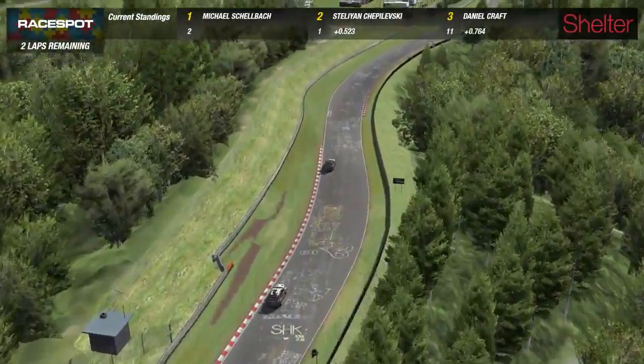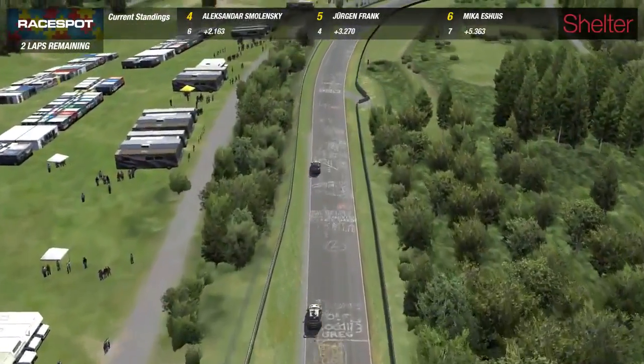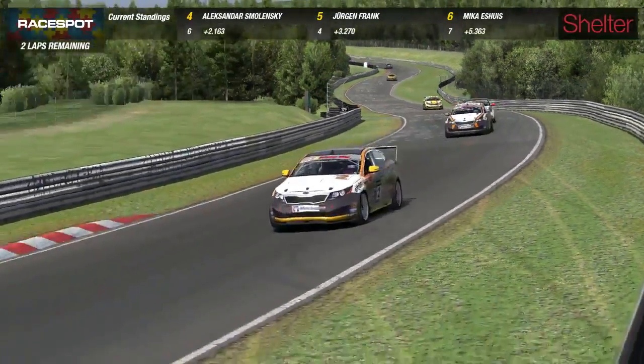So that's the biggest lead all race, as Cheplevsky is under pressure now. He's got to really fight for position here with Daniel Kraft on the main straight when they come up to it.